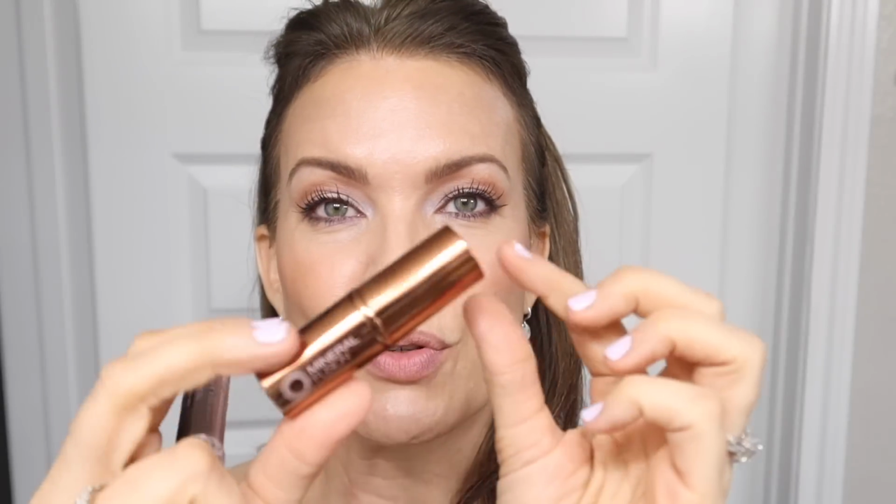The lipstick I got this by the brand Mineral Fusion. I wanted to use just kind of a neutral mauve-y brownie shade. I'm going to line my lips with one of my favorite lip liners.